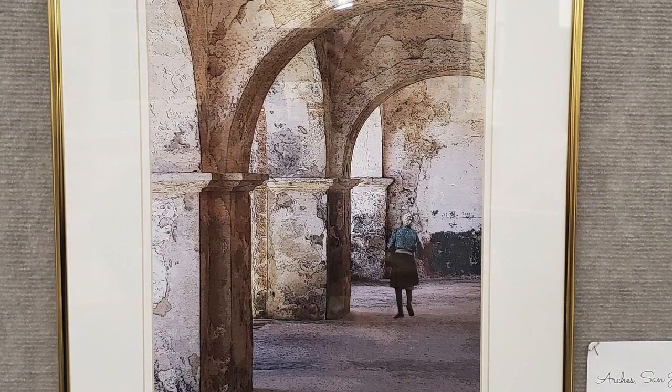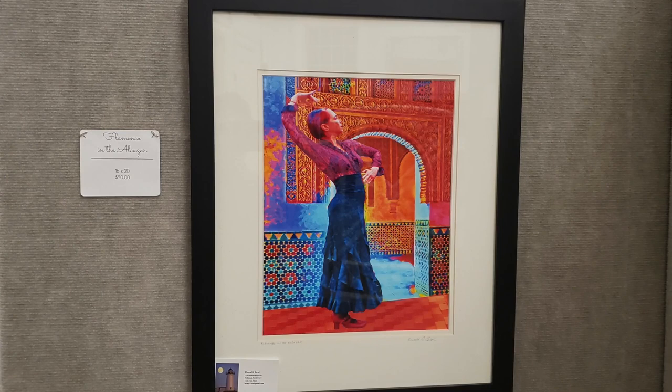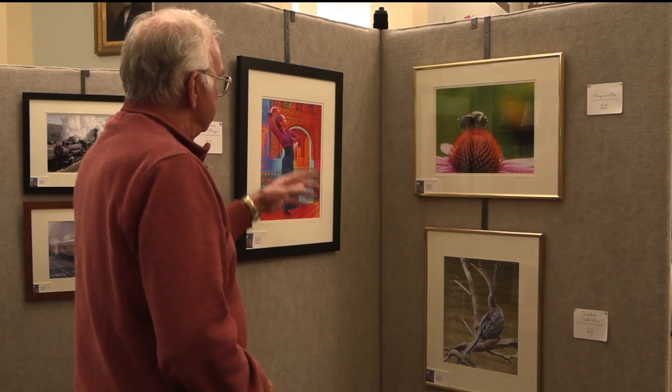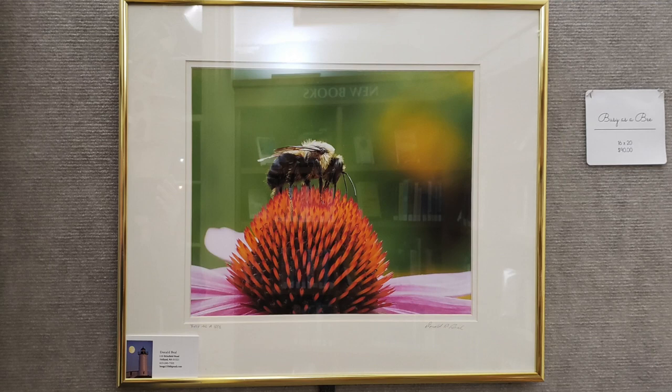Now this picture here, the lady was shot right in this library during a flamenco demonstration. She looked very dramatic. And then I turned up the color so it was at the maximum to get those dramatic colors. That's just a straight shot that I took in my backyard. He just appeared on that blossom and I clicked him.